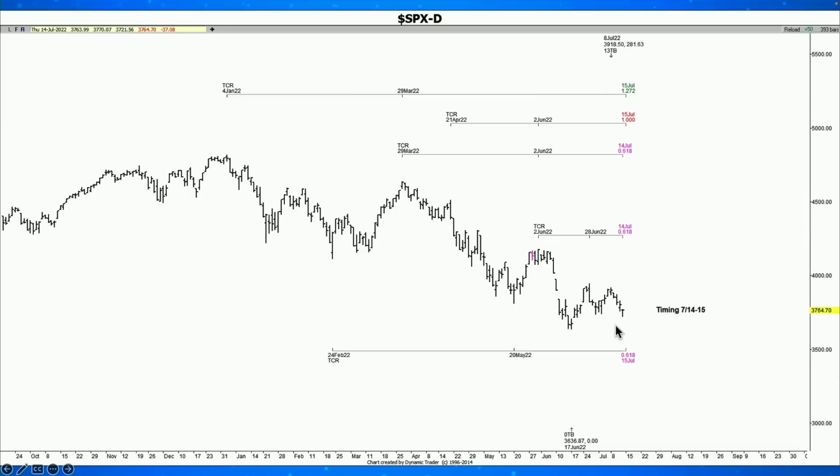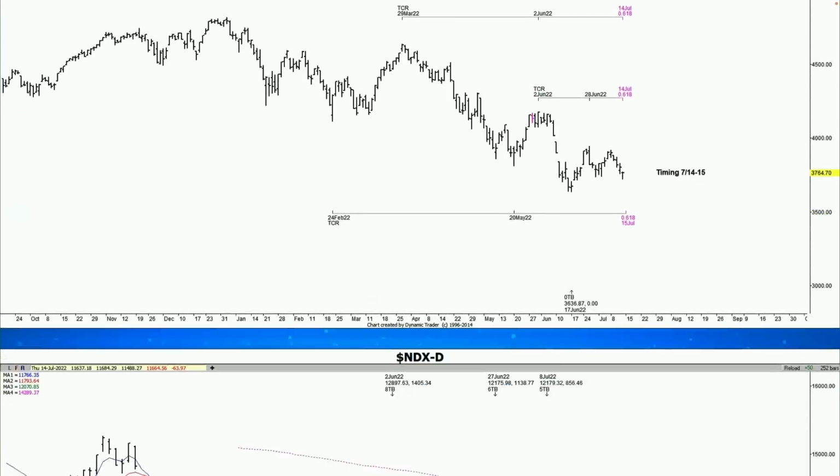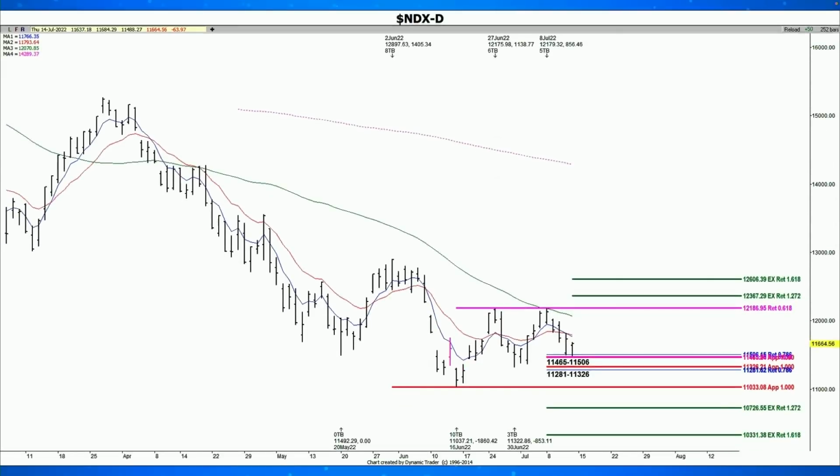But right now we're holding above it. And that's something we have to respect. This is super, super helpful. Your final chart, Carolyn, is the NASDAQ 100. How does this relate?